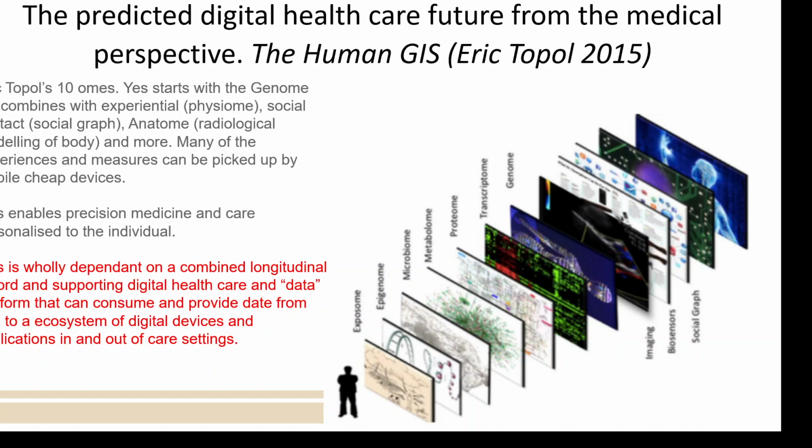But all of this, if the future of healthcare is about precision medicine, about precision healthcare interventions, etc., is wholly dependent on mapping the genome, which is one thing, but many of the other ohms are wholly dependent on a combined longitudinal record that not only links to the genome, but also has other data which can be combined to provide that rounded view of the human GIS. And that's something that was talked about in 2015.